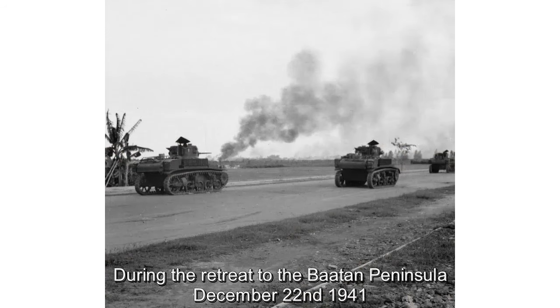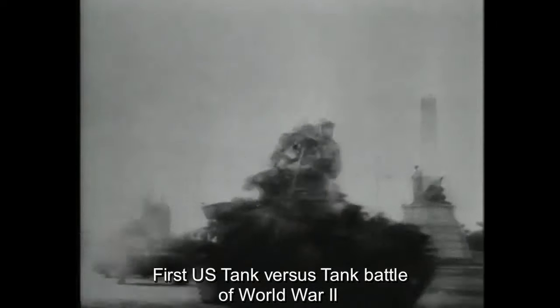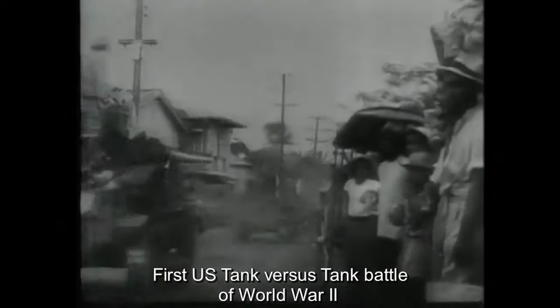December 22nd, 1941. A U.S. Army tank platoon with 5 brand new M3 Stuart light tanks from B Company, 192nd Tank Battalion, was engaged by Japanese Type 95 tanks of the IJA 4th Tank Regiment. The Japanese fired first, destroying the lead M3. The other 4 were hit and retreated.